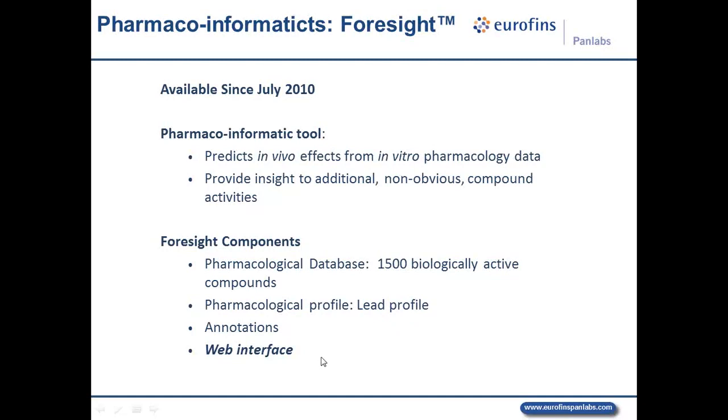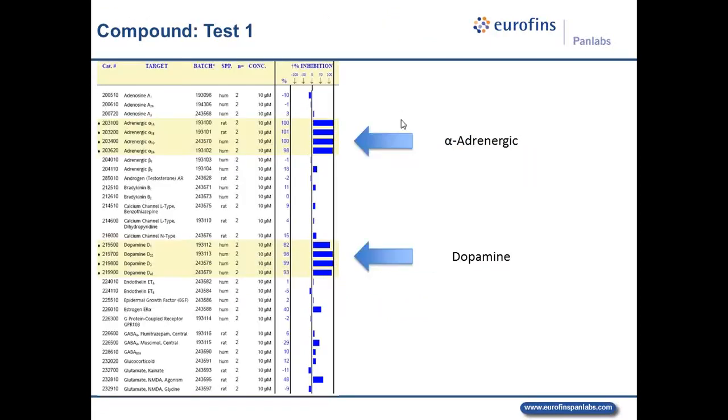The more important component of the database is the web interface, because it allows the user to interact with the database to gather the information that is going to be used for the prediction of in vivo activities. But how does this work? I'm going to show you with an example, in the next slide.